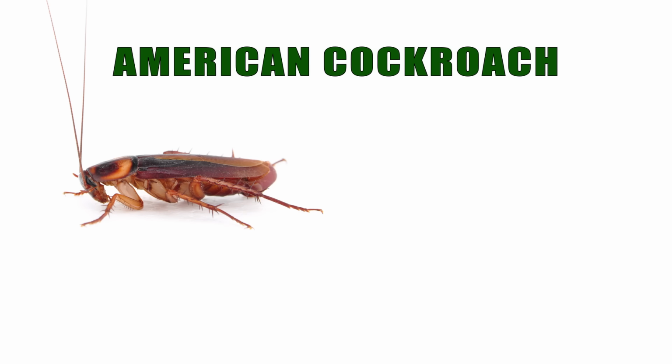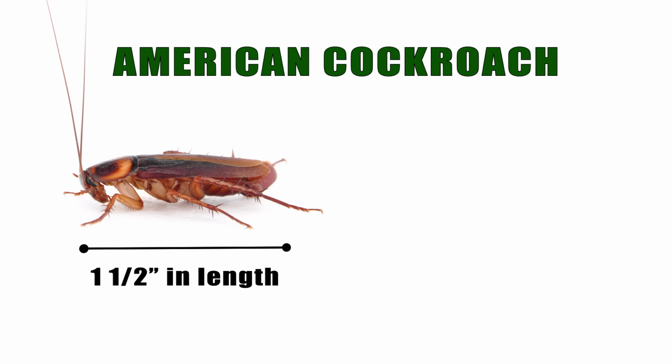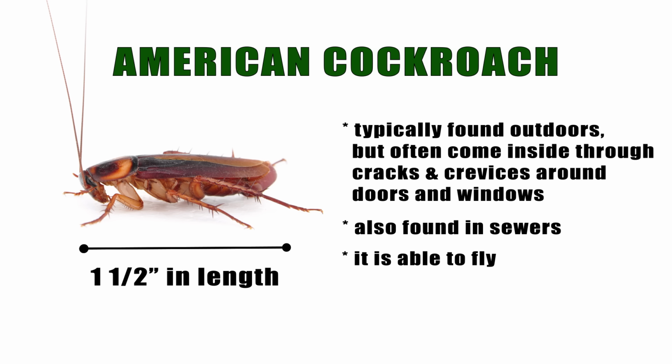The American cockroach is 1.5 inches in length. They are typically found outdoors. However, they move into the structure either through the attic or through cracks and crevices around doors or windows. They are also found in sewers outside. They do fly and they're brown in color.